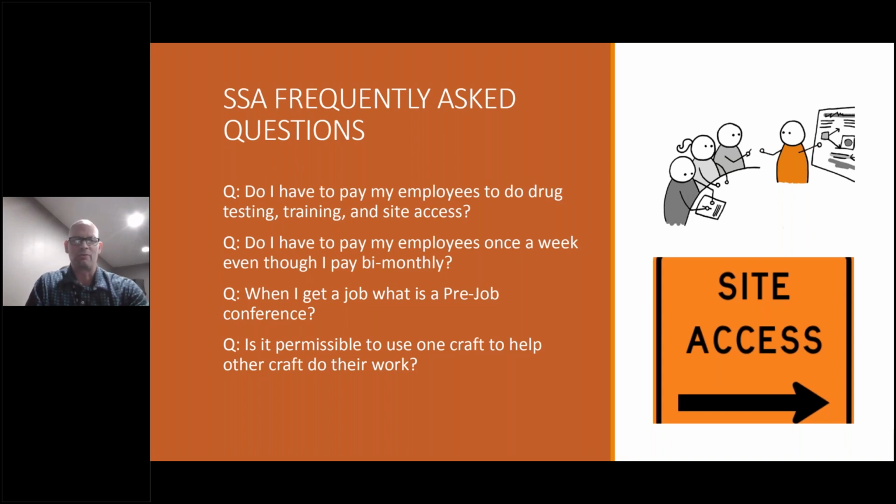Do I have to pay my employees once a week, even though I pay bi-monthly? The answer is yes. Where it's Davis-Bacon wages and everything, you do have to pay weekly. It's required. Federal law requires you to be paid once a week on that.